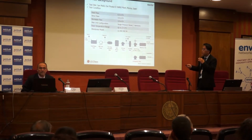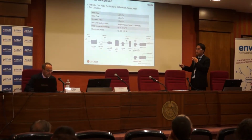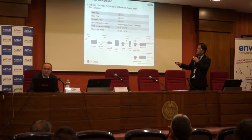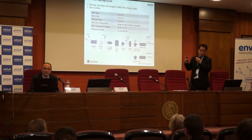This is the flow diagram of the actual plant. Basically, this is a conventional SWRO system, which has DMF, a feed pump and a high pressure pump. We pretty much use the same feed water as the existing full scale plant; we just sideline the feed water to our pilot testing system and pump it with a high pressure pump to this 7-element pressure vessel.